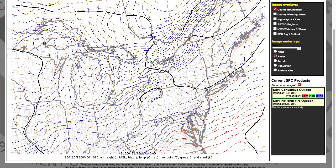You're going to be dealing with temperatures in the teens to lower 20s. That pushes your snow ratio at the very base to 12 to 1. Most locations around 12 to 1, 15 to 1, and you could easily push 20 to 1 or higher snow ratios. That's why the snowfall amounts are enhanced in this situation.